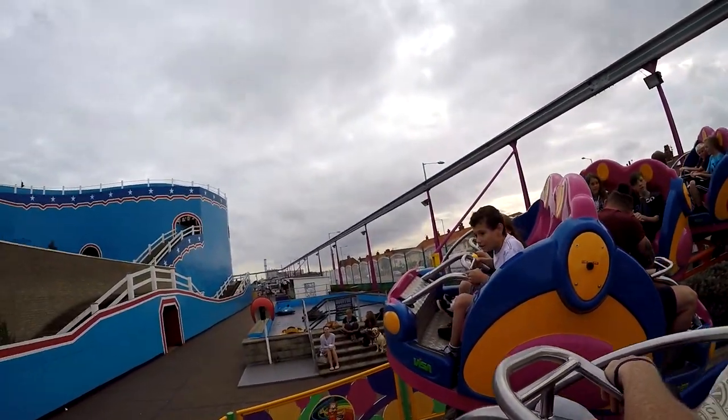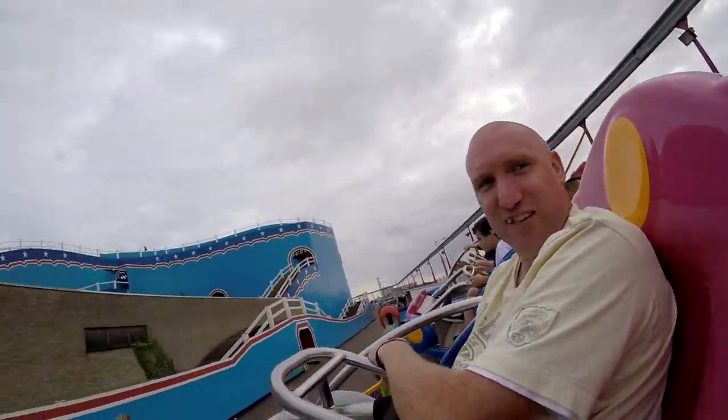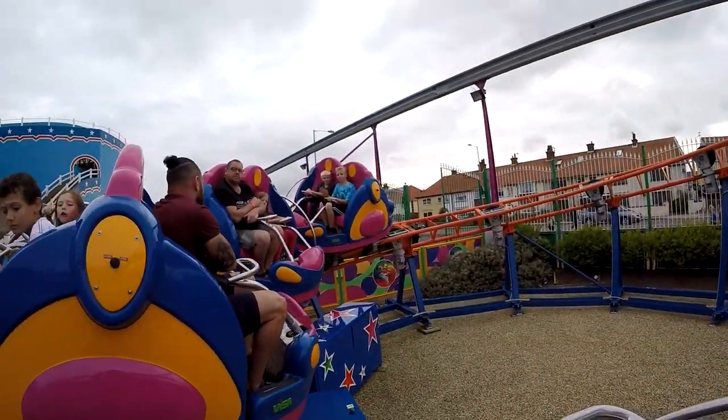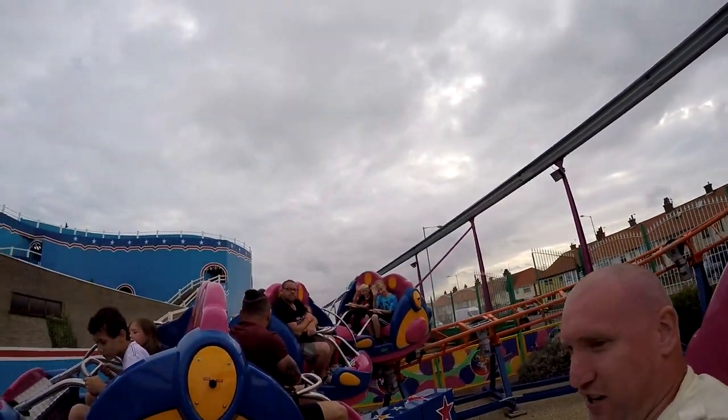Still makes me laugh how it goes up the lift hill to use that as the brakes. Use the tyres just here to slow it down. There we go. Whee!